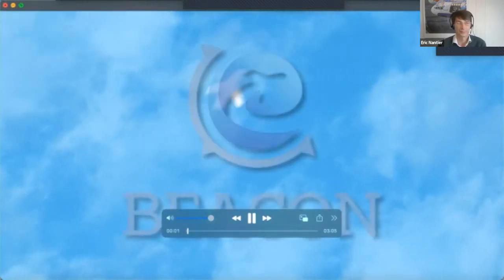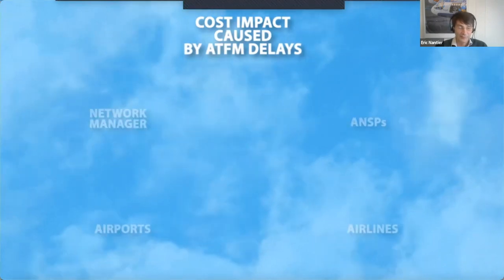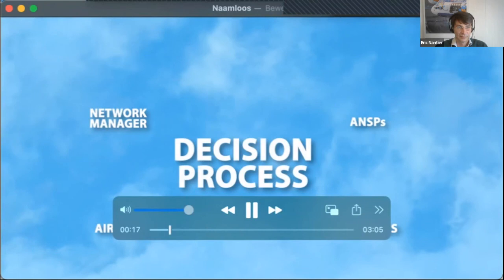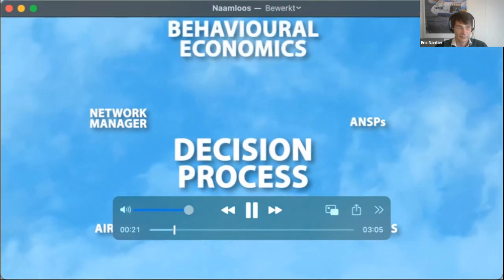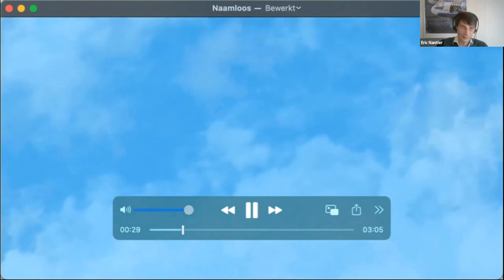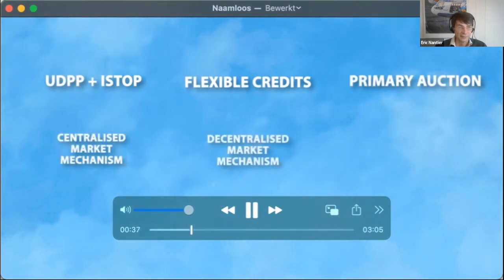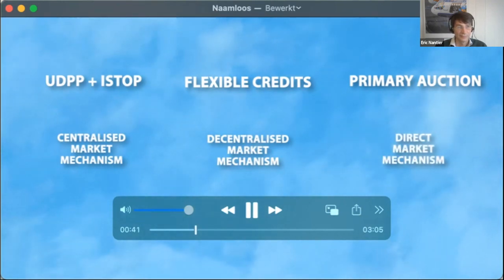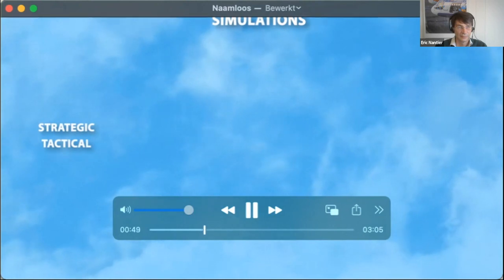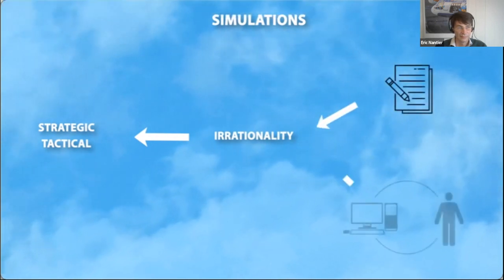Beacon aims to design and test models to reduce the cost impact caused by ATFM delays in a framework in which all the actors involved are interpreted as active agents who make decisions. To capture the characteristics of the airspace agents' decision process, Beacon exploits behavioral economics theory, which provides the tools to identify and model the human biases which affect their behavior. In the first stage of the project, three new market mechanisms have been studied and designed in order to explore different kinds of agents' interactions. In the second stage, all mechanisms will be tested using two different agent-based simulators, strategic and tactical, including the agents' bounded rationality scheme, modeled and calibrated via users' input data, collected via simple surveys and human-in-the-loop real-time simulations.